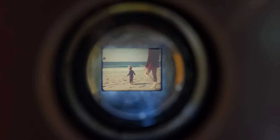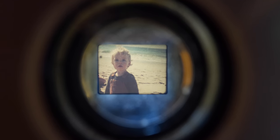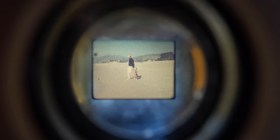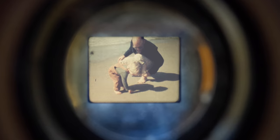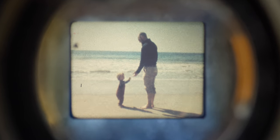One of the things that makes Super 8 remarkable is that the film we watch is the same film we shot. In other words, the film was there. It's an artifact from the experience. And that makes us want to keep it forever.